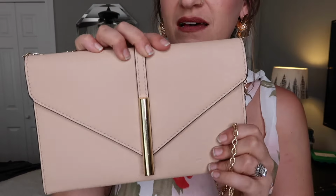Oh, balderdash. Okay. What if I did it with the vintage Coach? Not my favorite combination. I think in an ideal world the strappy sandals would be gold or white to go with the angelic vibe of all of this. But because it's not, I can kind of pull off a leather bag like this one. Or I could go for an option like this. This is a nude pink clutch with a giant gold bar and a pretty long gold chain. No, if I was gonna do this, it'd have to be just a clutch.